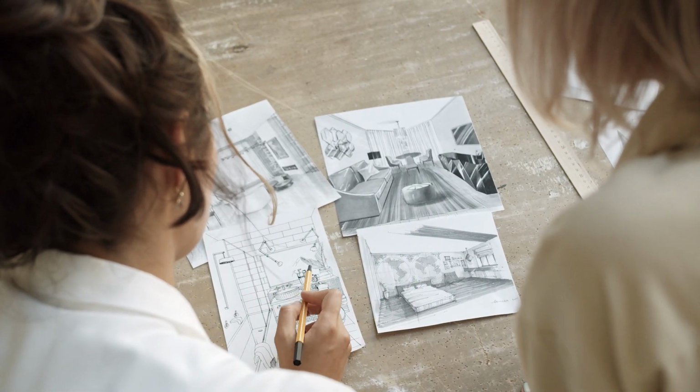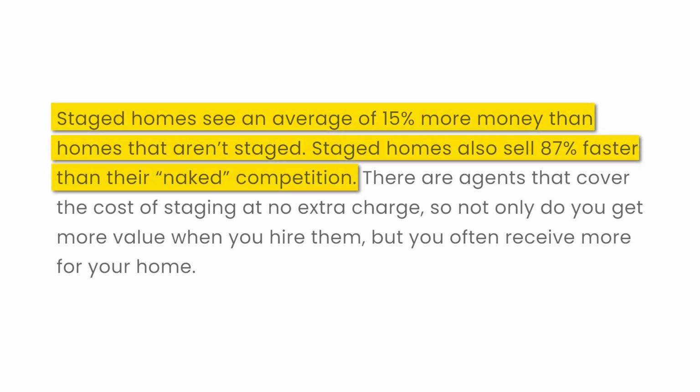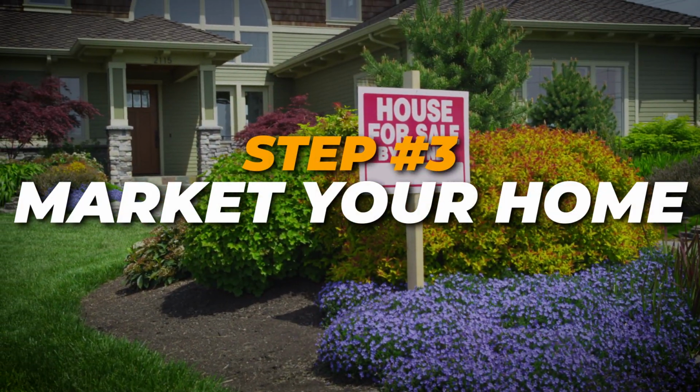Finally, consider hiring a home stager. Statistically, homes that are staged sell for about 15% more and 80% faster. So step 3 is to market your home.